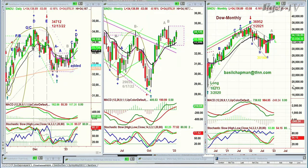A nice comeback here. And the weekly chart says we're stuck in a range for now. We're looking at key support, at least today, at the 34,000 level. If it takes that out, it says you could have a bit more of a consolidation after such a strong move up. S&P is almost the same thing.